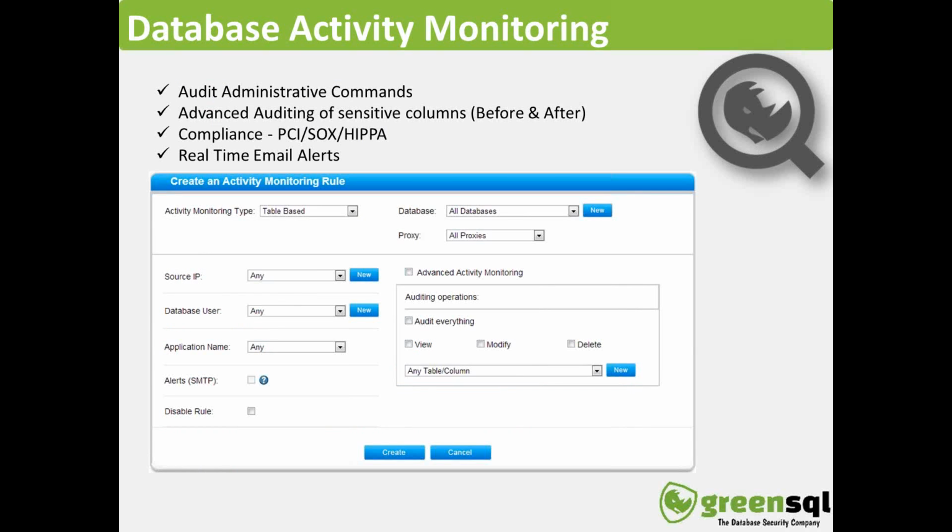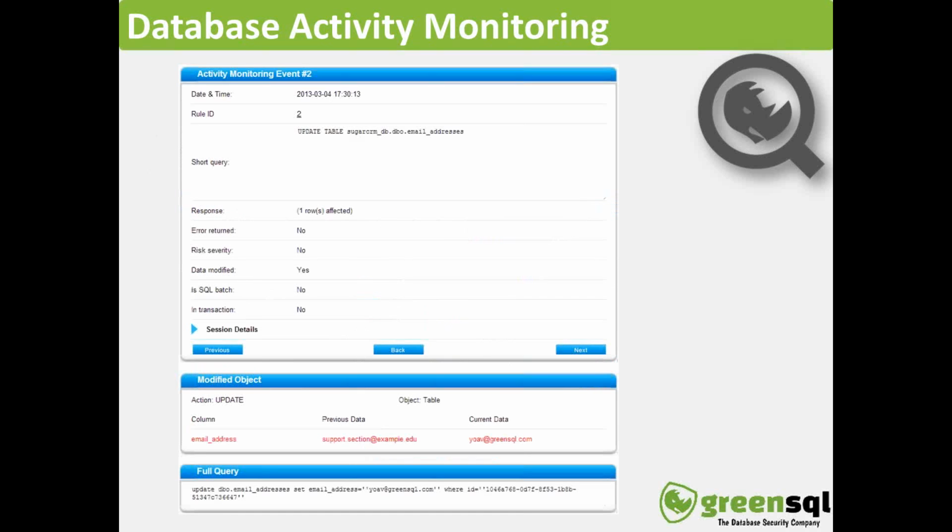You can create audit rules for administrative commands or for data access, and to audit only specific source IPs, specific database users, and specific applications, and also for what type of commands. For example, for view commands, modifications, delete. I will show you everything later, including the part where you can audit the logins.